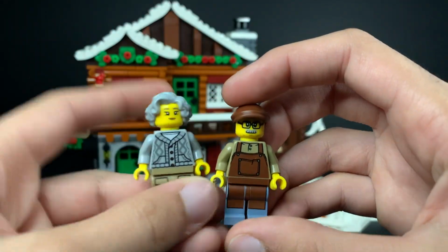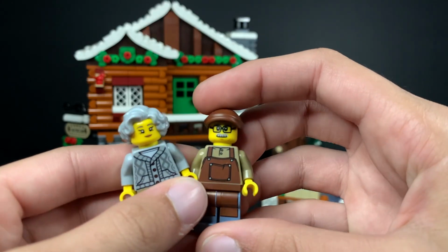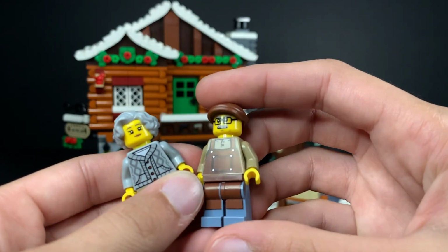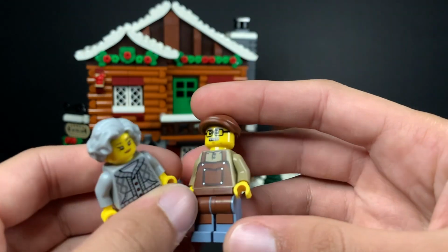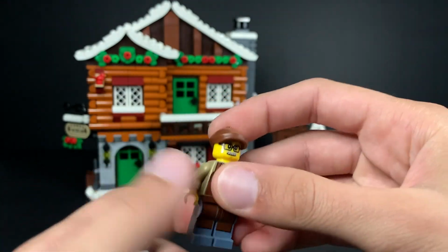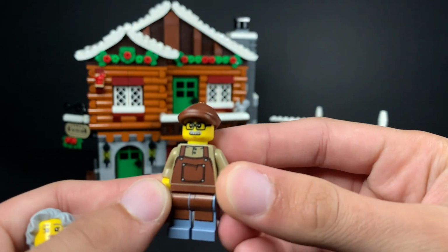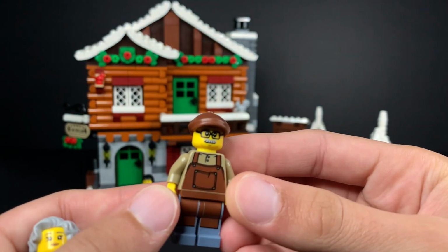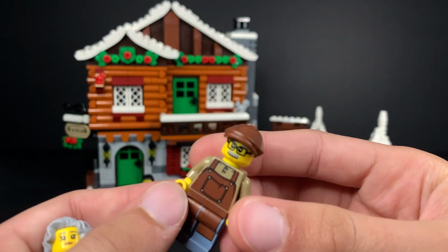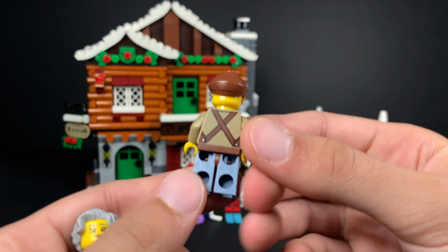Next up, we have this figure right here, which I believe is the owner of the shop along with his wife. And I love the torso printing and the leg apron printing as well. It really flows together so nicely. And the straps there, amazing to see. I love the amount of detail that LEGO are putting into these yellow-faced figures, especially for their torsos and leg pieces. Honestly, it really brings together the character and adds more character to the character, if that makes any sense.